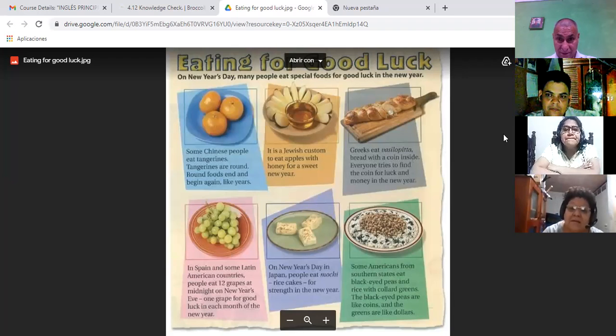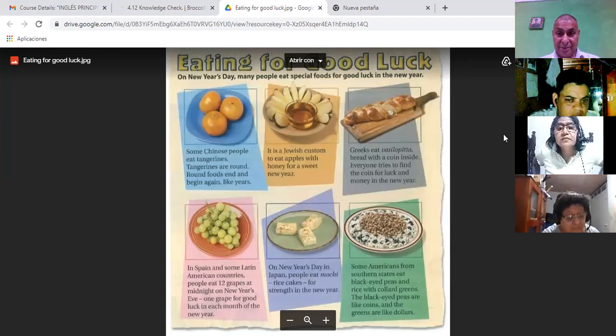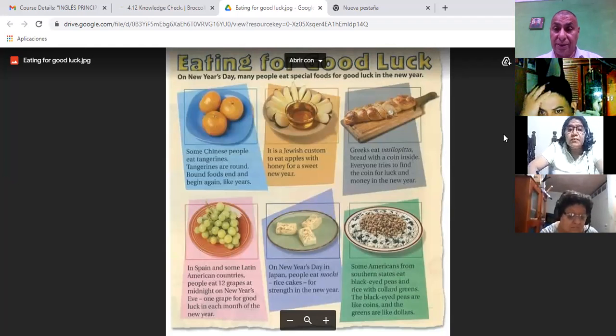Greeks eat vasilopita, bread with a coin inside. Everyone tries to find the coin for luck and money in the new year. Okay, voy a ir con la lectura. Cuando tenemos dos E juntas, se dice Greeks. Greeks, okay.